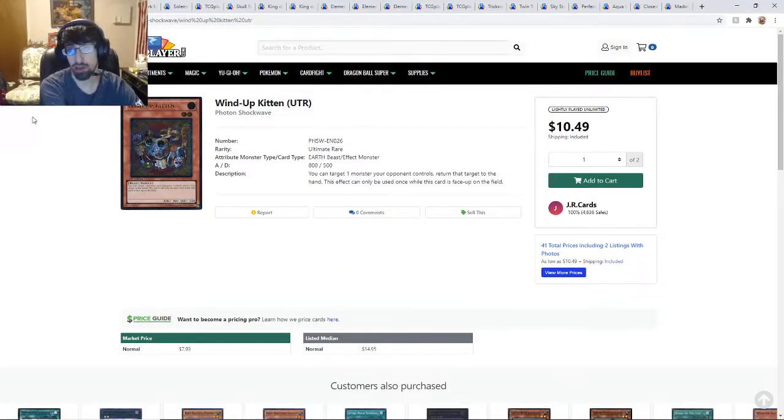Now, the reason these are going up is because of Melffys, along with people. I remember when they first got announced, this was one of the second cards to get bought out after Obedience School. It's a very good level 2 because it literally just targets a monster your opponent controls and returns it to the hand. So it's a soft once per turn as well. If there's ever a way to loop this card, it's pretty good. But yeah, 13 bucks for this old Ultimate Rare. Is it worth it? I wouldn't really say so.